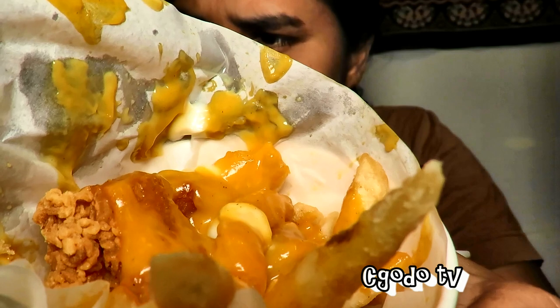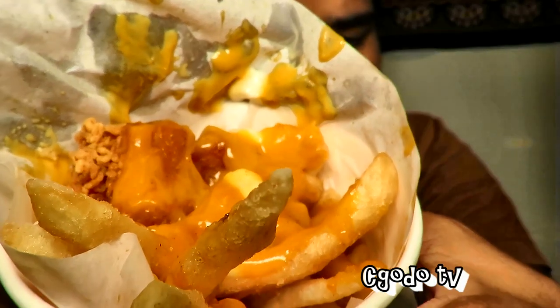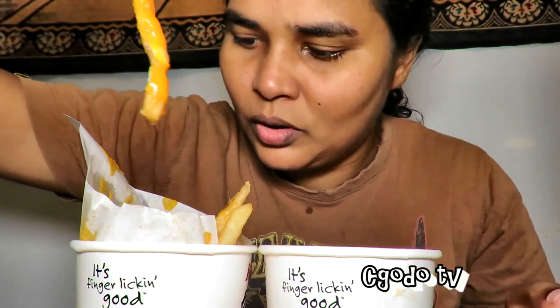And of course, this one here is called the cheesy popcorn bowl with fries. So the other one is mashed potato and this one is fries. Both have popcorn chicken. Okay, let's go with the fries first, drizzled with cheese sauce as well as mayo.